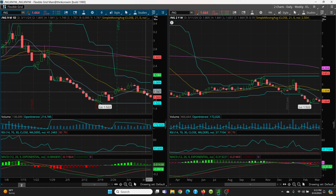Now again, all that being said, you never have an opinion, because if this comes down and you hold any of these support levels here, especially that 1.52, if it came down to that area, that could be a nice double bottom situation for a nice rally right back up again. So never have an opinion, because with natural gas, they don't call it the widowmaker for nothing.